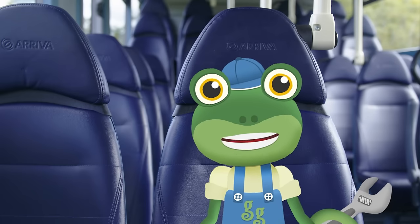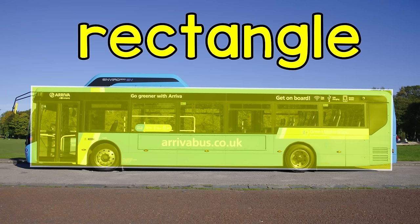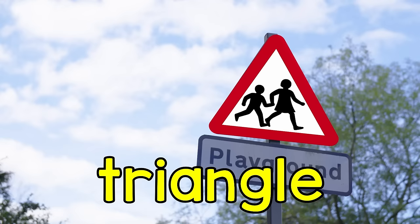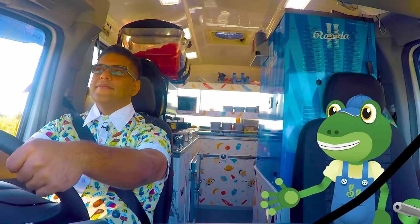Can you remember all of the shapes we've learnt today? Rectangle. Circle. Square. And triangle.